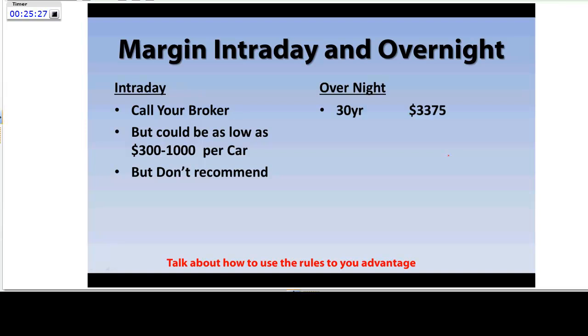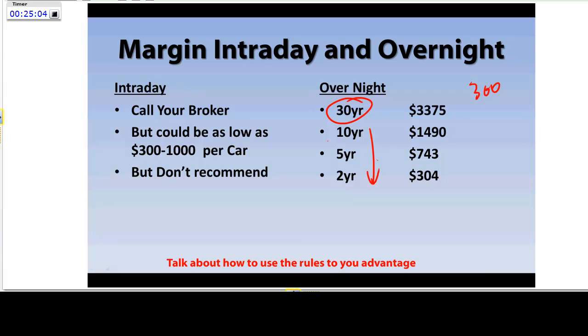And then the overnight margin on a 30-year bond is going to run you about $3,000. On the 10-year, it's a little less. On the 10-year note, you can usually get it for about $1,400, $1,500. For the 5-year, it's $743. For the 2-year, it's $304. Now, I'm basically going to be teaching you the 30-year because it's the big bad boy and it's the biggest tick. And if you can handle that, you can trade all these smaller ones really easily.